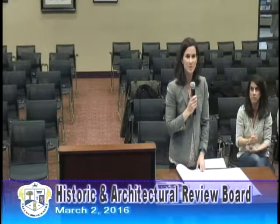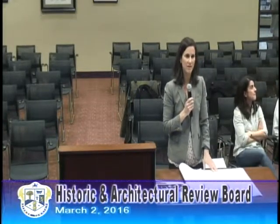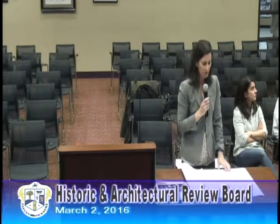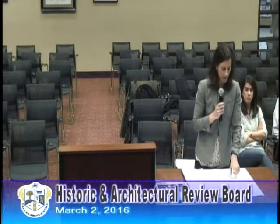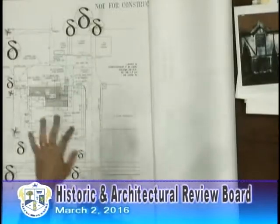My name is Elizabeth Springer, and I am working with Beth and Nate Connor on some renovations to their home at 205 Midland Avenue. We'll start with the site plan. They are on the 200 block of Midland. We're proposing an addition off the rear of the home, so it's a two-part project.